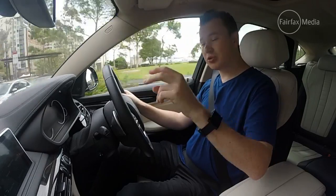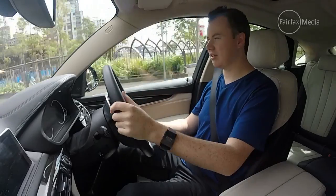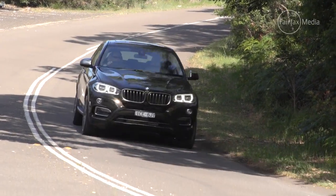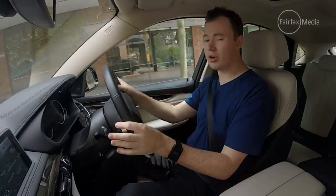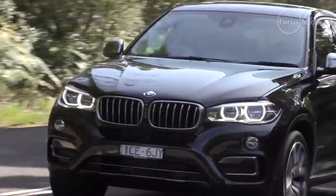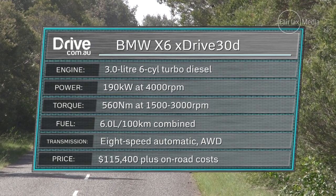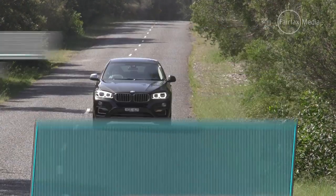Now I'm driving the entry-level model in the X6 range, which is the xDrive30d, which translated into layman's terms means the all-wheel drive 3-litre 6-cylinder turbo diesel. Now it is actually one of the best diesel engines on the market today. It's got 190 kilowatts of power and 560 newton meters of torque, which gives the X6 effortless performance despite its considerable size, while at the same time it uses just 6 litres per 100 k's, which is as much as some small cars.